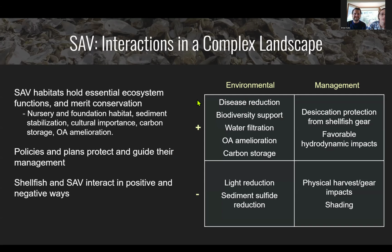But there are also negative environmental interactions, so changes to the sediment, changes in light availability, and similarly with the realized management of shellfish aquaculture and seagrass, there can be negative interactions from the gear, most significantly for shellfish aquaculture, but also potential positive interactions. So that gear can simultaneously, in the right context, favor eelgrass. So clearly, all of these interactions need to be taken into consideration if we're going to effectively co-manage these things with a goal of trying to maximize these positive interactions and minimize these negative interactions.